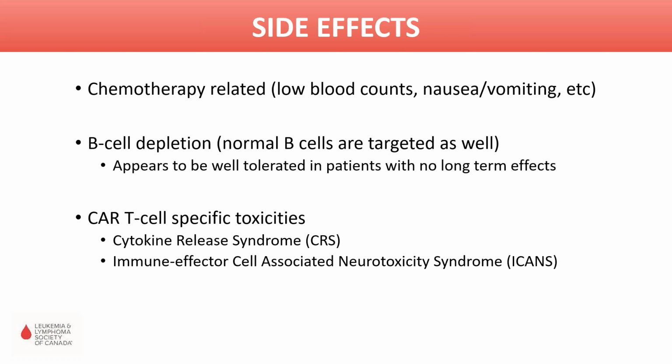So B cell depletion, although, as I said, B cells are good for your body, they're not 100% necessary. And this B cell depletion does appear to be fairly well tolerated in patients with no long-term side effects. And the B cells do eventually recover after a period of time, after those CAR T cells have gone away in some patients. And even if they haven't gone away, if patients are experiencing multiple infections that are related to lack of antibodies, we can provide patients with antibodies in the form of something called IVIG, or intravenous immunoglobulin, which is basically where healthy donors have provided their antibodies to the blood service, and then those antibodies can be infused into patients. And we've done this before for patients who have congenital issues with having their B cells, and it appears to be very effective.